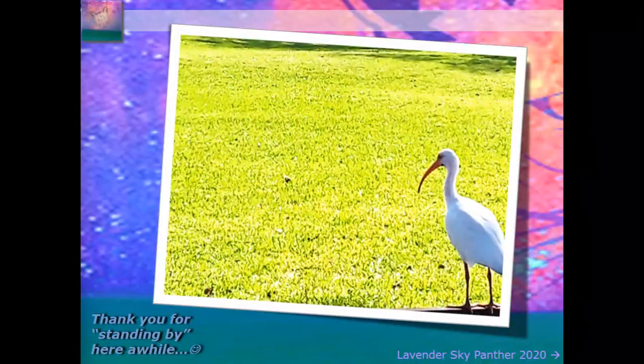All right, well, this is the photo of the week and the close of the show. It's a nice white ibis standing on a fence.